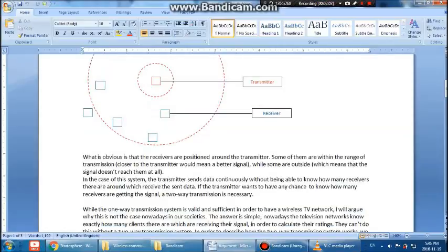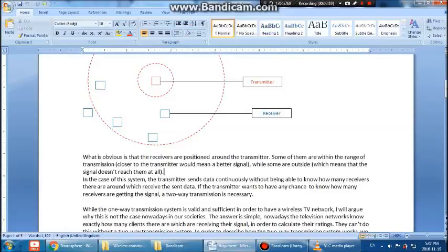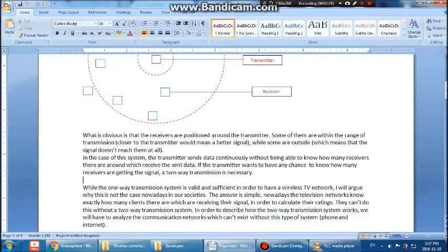In the case of this system, the transmitter sends data continuously without being able to know how many receivers there are around which receive the sent data. If the transmitter wants to have any chance to know how many receivers are getting the signal, a two-way transmission is necessary. Okay, so this is how a one-way only transmitter works to provide, for example, television wireless transmission.